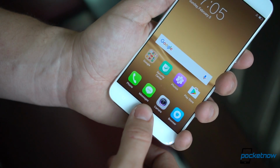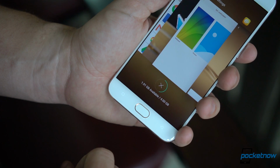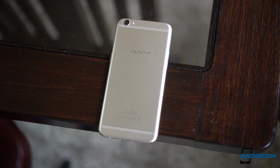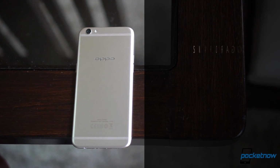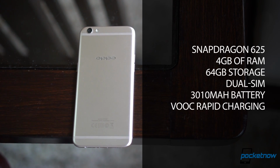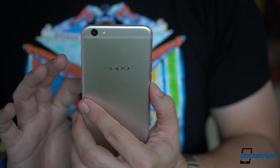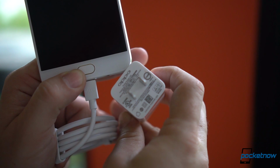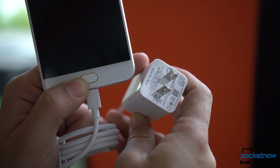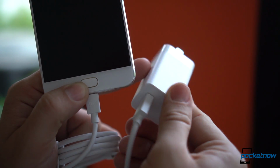The front fingerprint scanner is also very responsive, and Oppo includes capacitive navigation keys to not steal from your screen real estate. Internally, this is a premium mid-ranger. We've got a Snapdragon 625 processor, 4GB of RAM, and 64GB of expandable storage. There are dual SIM capabilities if you'd like to skip on the microSD card, and a 3010 mAh battery that has proven to last more than the day of average use. Oppo has also included VOOC rapid charging technology with this device, which far overtakes almost every competitor in charging speeds. Trust me, I love it.